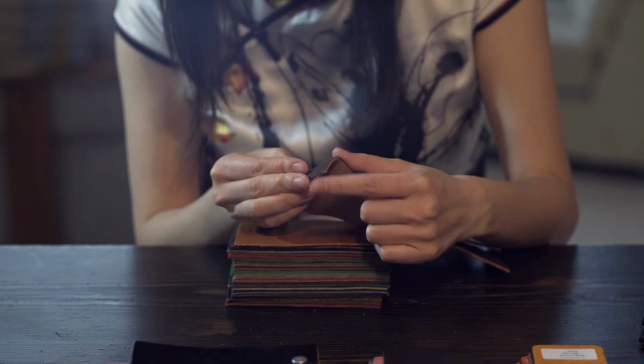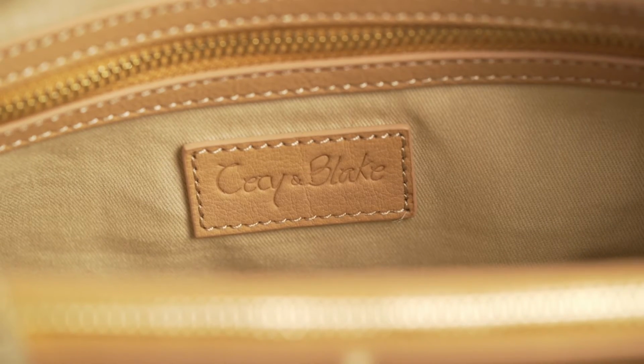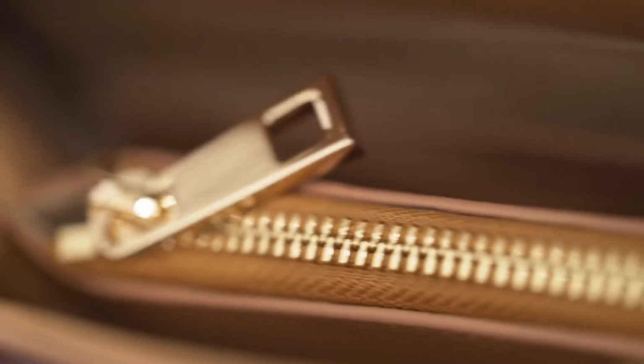Then, we obsessed over every last detail, from the durable cotton lining to the strong YKK zippers. To make our bags even more functional, we added plenty of pockets, and the clutch even has credit card slots. Every stitch was done with perfection in mind.